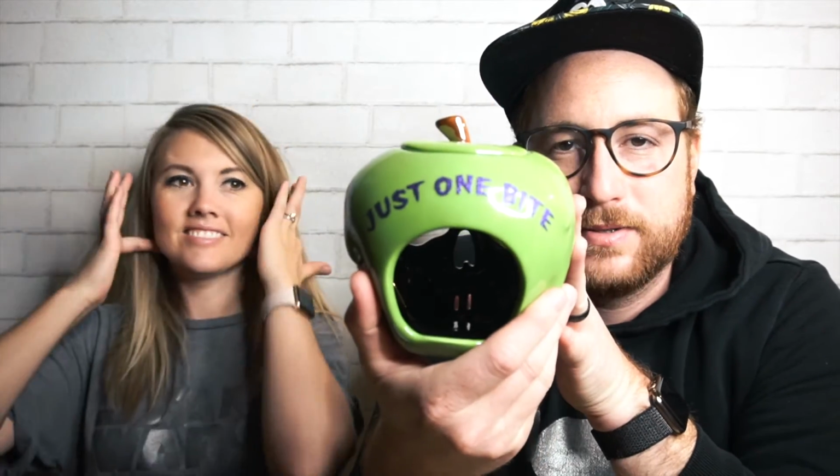There you go. Cool. Another thing we got is this little guy right here, which is the poison apple. And it says just one bite in the back. So you put a little candle in there. We'll kind of demonstrate for you guys real fast. We actually have a green apple scented tea candle, so it kind of goes with the vibe. Just throw that sucker in there. Wada bing, wada boom.